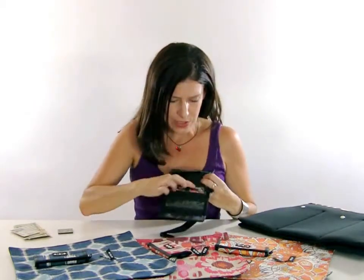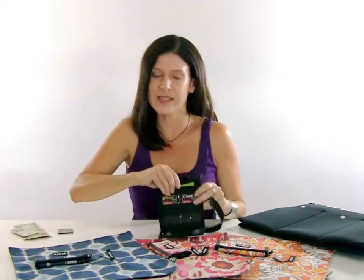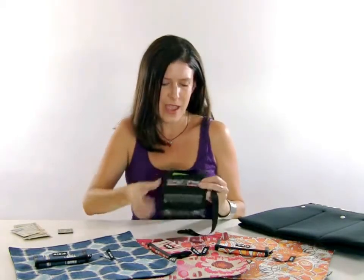Inside, we have space for 1, 2, 3, 4, 5 CF cards. That's plenty for a wedding photographer. We have 2 SD cards. A lot of smaller cameras use those. We also have a place here for your business cards. And then it's gonna fold up nice and compact.